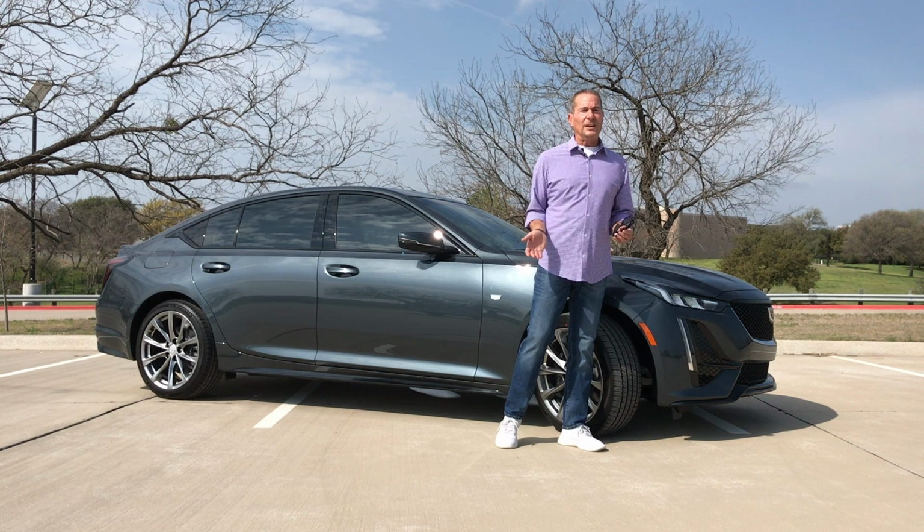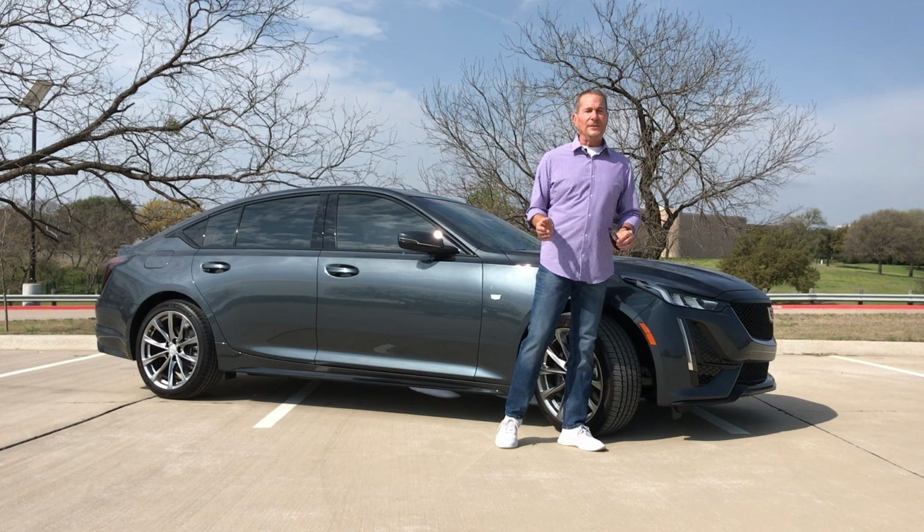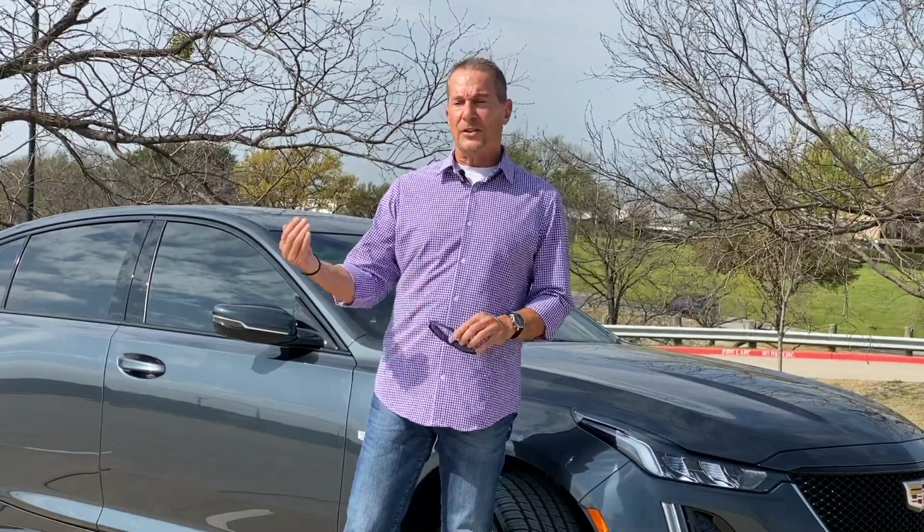It's got 237 horsepower, 258 pound-feet of torque. It's a 4-cylinder, twin turbo. It'll get you from point A to point B in a pretty fast order. Later, they'll come out with the 6-cylinder. So if you want to wait, it'll be out later in the 2020 year.